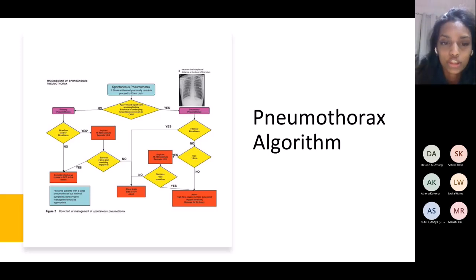Now for secondary, which as we went through, generally means that there is some sort of pre-existing lung condition. If there is no shortness of breath or it is less than 1 centimeter, you would observe them and give them oxygen. If it's 1 to 2 centimeters, you would do needle aspiration. And if it's more than 2 centimeters with shortness of breath, you would do a chest drain. So obviously with secondary, it's more severe than it would be for primary, okay?